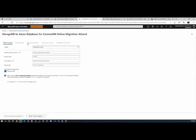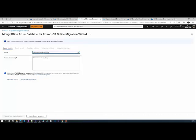All right, so this is the migration activity creation wizard. There are 5 steps over here. The first one is selecting the source database. I'm going to choose the connection string mode to connect to the source database because this is the most straightforward. And I'm going to put in the connection string of my source MongoDB database. So here's the username, password, the public IP address of my self-hosted Mongo instance, the port on which the service is listening, and the database against which I'm authenticating.